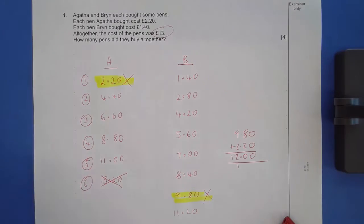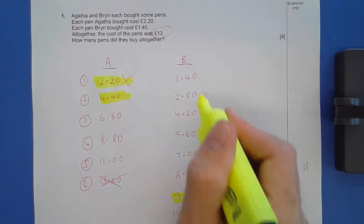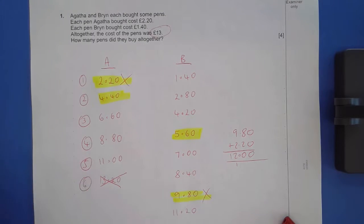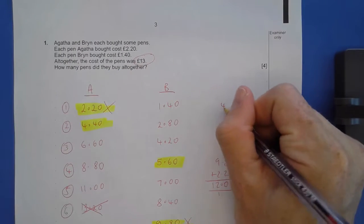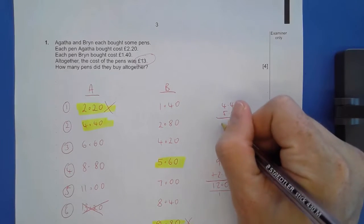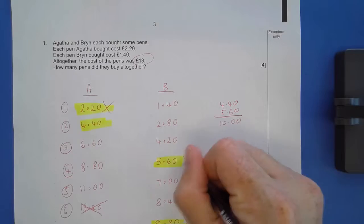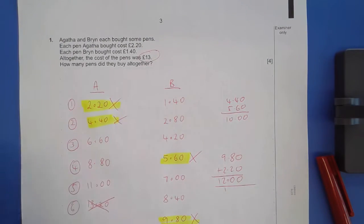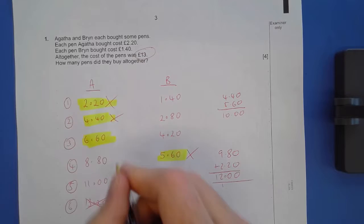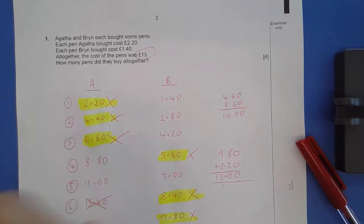So what else could it have been? It could have been the 440, and then I'm looking for one to end with a 60 there. Any others? Is clearly not the 1260. So then 440, add the 560, comes to £1 there, and £9 comes to £10. So it's not those two there either. So then 660, and I'm looking for one to end with a 40 there. I think that's going to go over, and it's 6 and 8. No, that goes up to 14 already, so it can't be that.